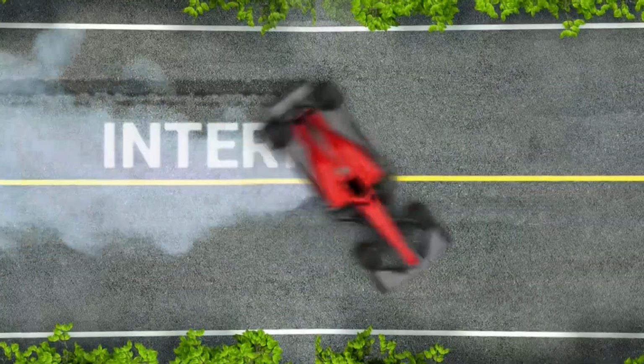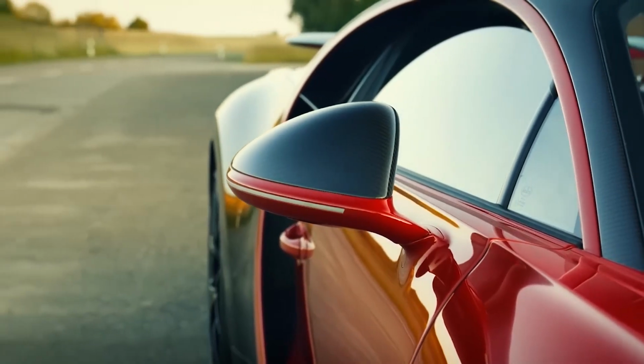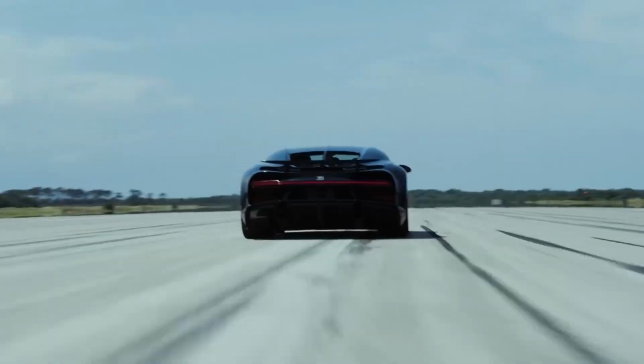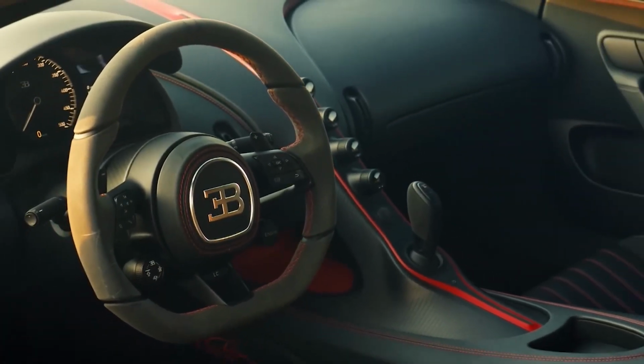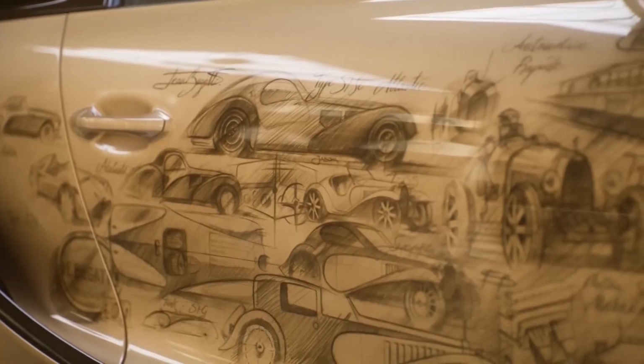Interior. Diving into the Bugatti Chiron's cabin, it's a real showstopper. This 2-seater with a mid-engine layout is all about high-end sports car vibes. The interior is crafted from the finest stuff out there. The Chiron's cabin is so impressive, it's often hailed as the car's highlight.